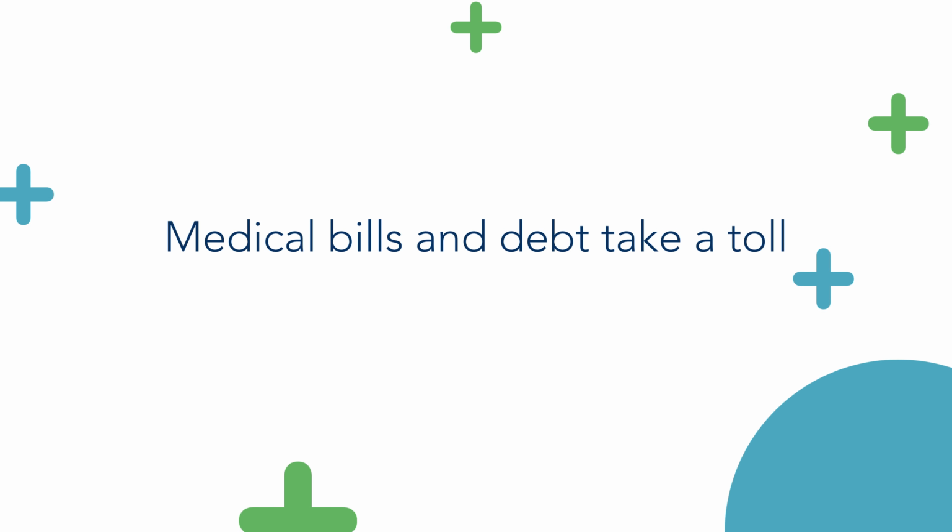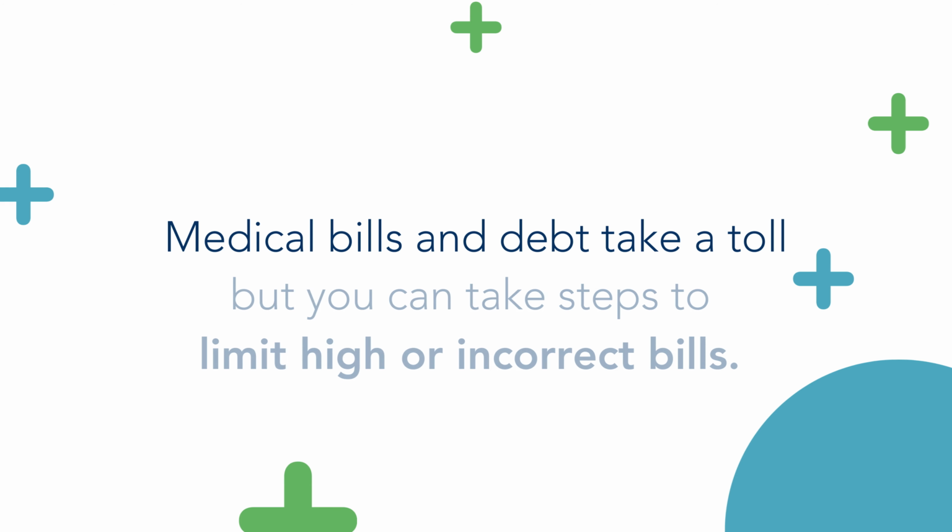Medical bills and debt can take their toll, impacting your emotional, physical, and financial health. But by arming yourself with this knowledge and taking action, you can limit your chances of paying high or incorrect medical bills.